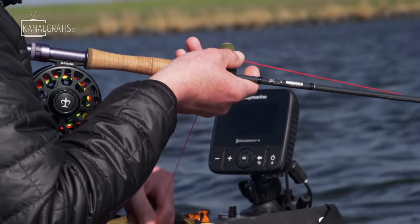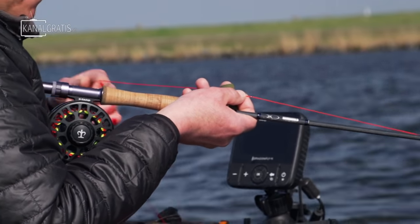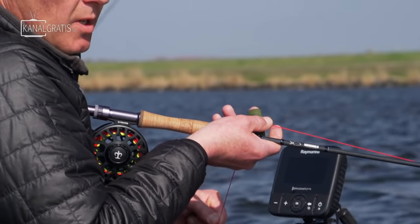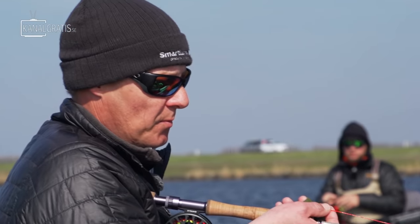Like this, you strip it up a few times, really slowly. Then you can strip it back, like this. And always stay in contact with your line, because a few times you get the strike when the fly is sinking down.